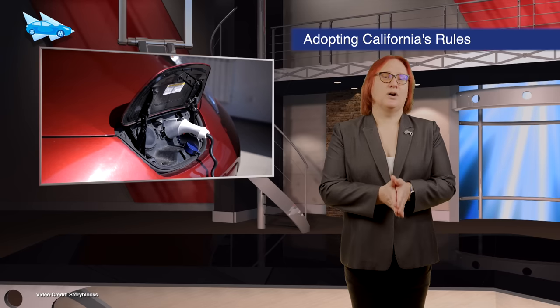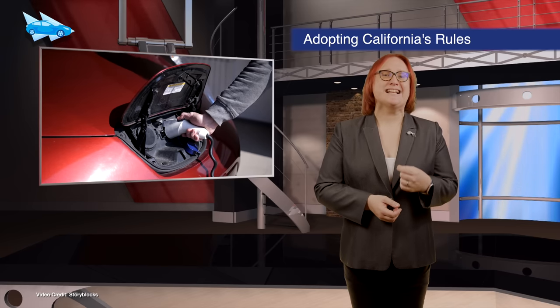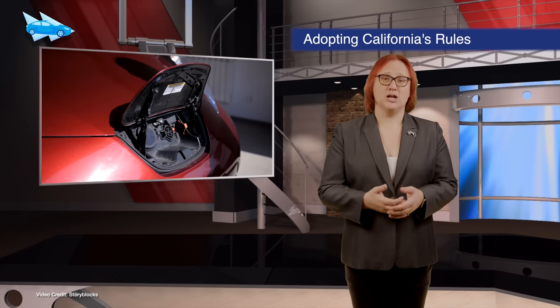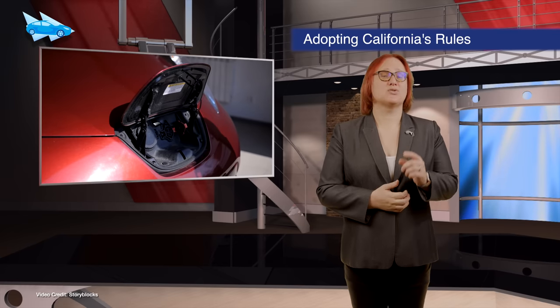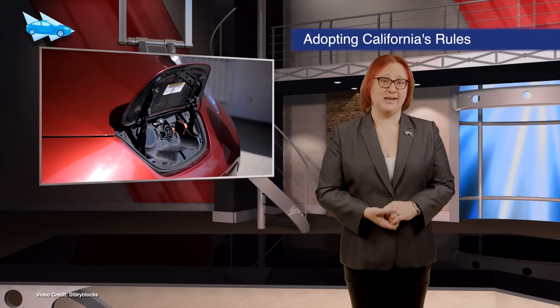The US states of Oregon, Washington, and Vermont have all officially adopted California's Clean Car 2 rule, meaning they too will ban the sale of all internal combustion engine light-duty cars, trucks, and SUVs by 2035. This is great news for EVs.